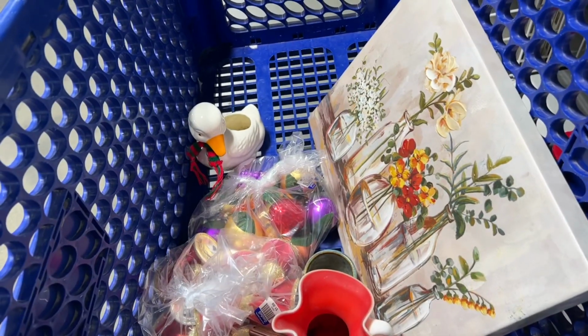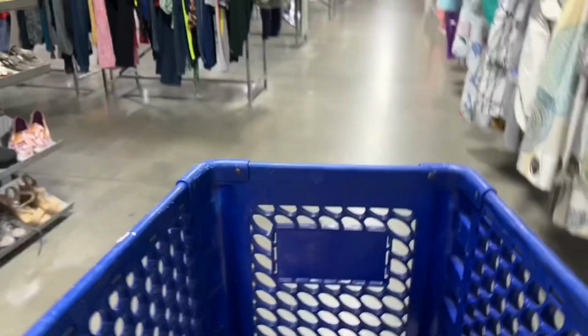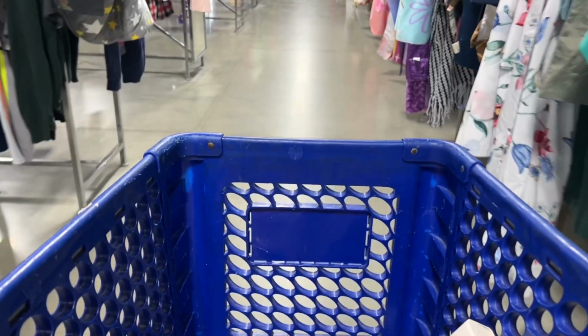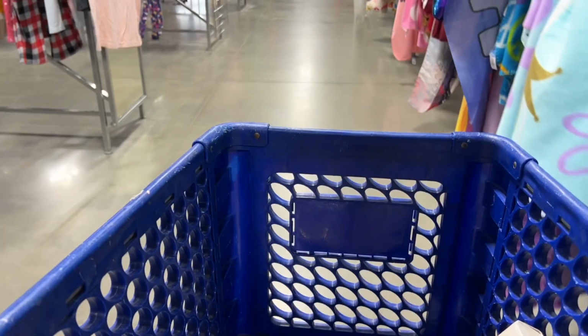So cute. In my cart, you can see I had a Kanawa satin glass pitcher with a red interior. It was so pretty, but I noticed a crack on it, so I did end up leaving it. So that's everything I got at Goodwill on this trip.